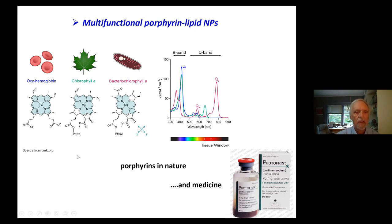It's a large ring molecule. And porphyrins are very important. We wouldn't be here without porphyrins because they are the building blocks of hemoglobin, which we need in blood. They are the building blocks of chlorophyll, which all the plants that we eat are synthesizing. And they're also the building blocks of bacterial chlorophyll, which blue-green algae use.